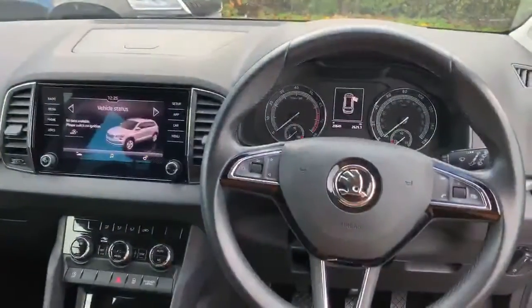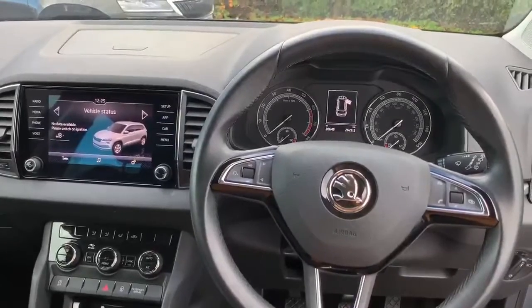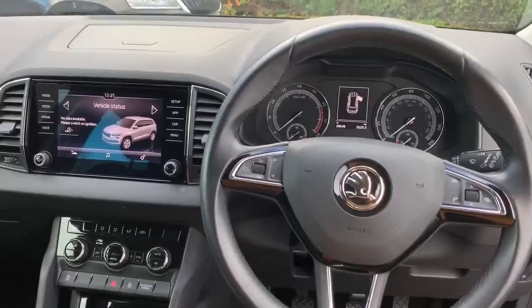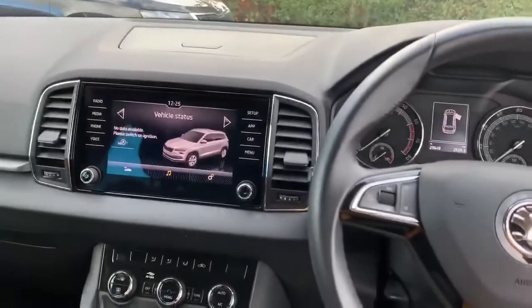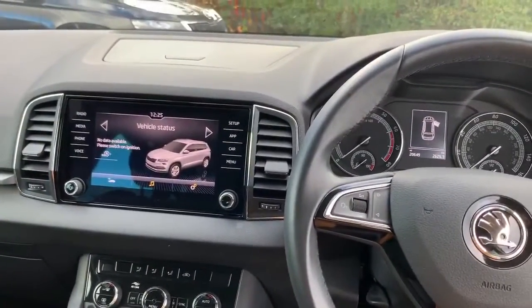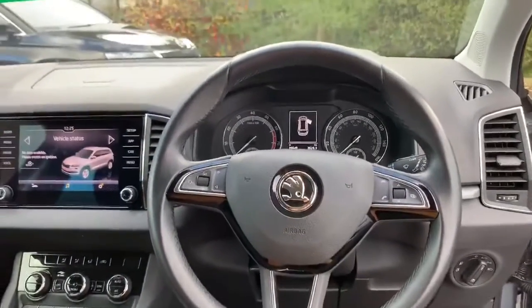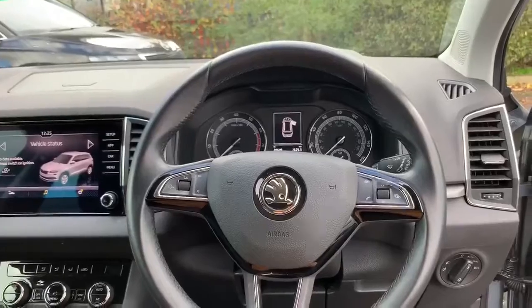We have the dashboard of the Karoq. Some of the standard specification comes with dual climate control. You have the infotainment system, which also comes with SmartLink and Apple CarPlay, and LED headlights and automatic lights.